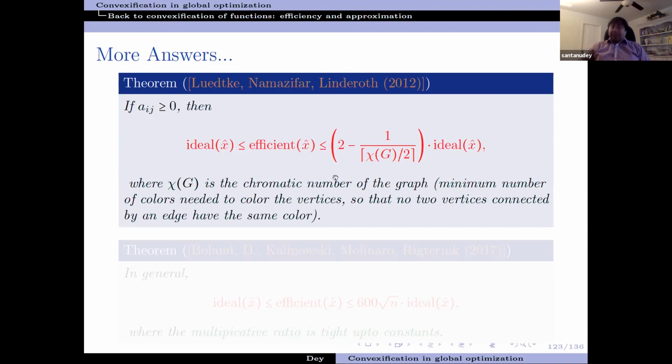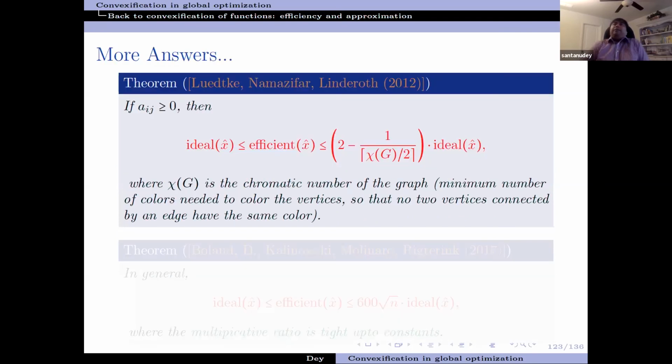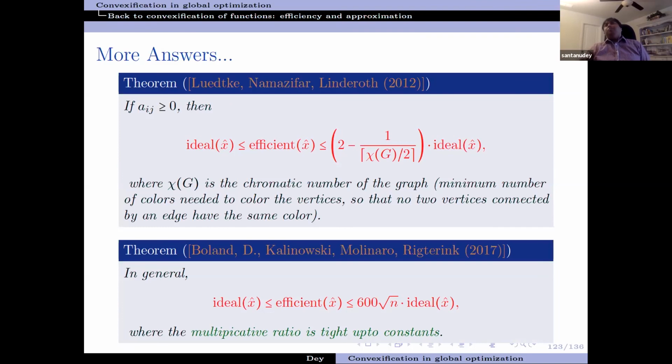And then you can argue that this is. And just to see why this actually implies this theorem, in a sense, is that when it is bipartite, this is 2, so 2 over 2 is 1. So this is 1, and so the ideal equals the efficient. So if A is non-negative and the graph is bipartite, ideal equals efficient. So it basically implies this theorem for the non-negative case. Okay? And what happens in the negative case? Unfortunately, the answer is not super nice. Basically, it turns out you can have a multiplicative error of the order of square root n. And in fact, this is tied up to multiplicative ratios.